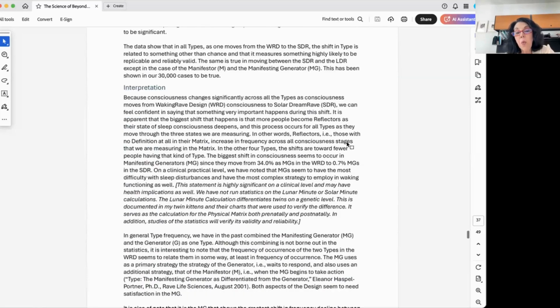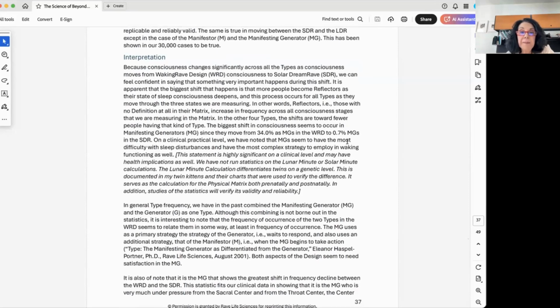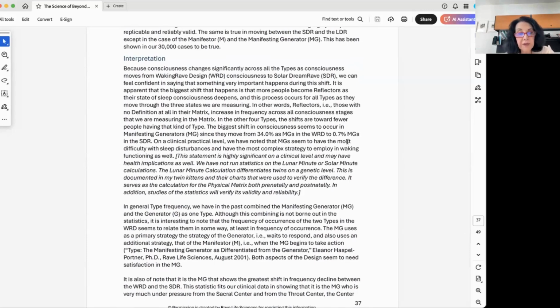And they're all significant. What does that significance show? I say in this paper, and this was in 2001, because consciousness changes significantly across all the types as consciousness moves from waking dream rave consciousness to solar dream rave, we can feel confident in saying that something very important happens during this shift. It is apparent that the biggest shift that happens is that more people become reflectors as their state of sleep consciousness deepens. And this process occurs for all types as they move through the three states we're measuring. In other words, reflectors, those with no definition at all in their matrix, increase the frequency across all consciousness stages that we're measuring in the matrix.